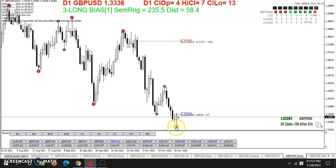So coming off a 3 ball here at the bottom, taking this trade here at the 33.53 area, if price could continue, could make a nice run, might be worth 100 pips or so. It's just something to look at.